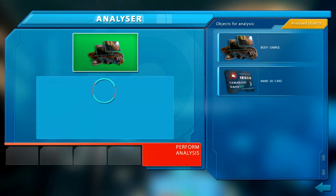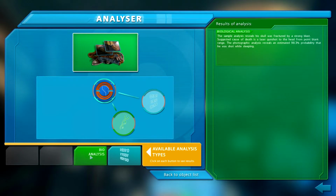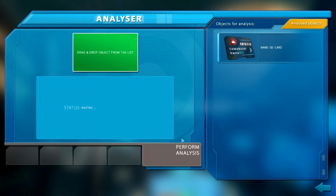Body sample. I just like that she walks around with its strong blast, just cause this is a laser gun to the head from point blank range. Okay. So Pavel Cornelius, okay. Let's just examine everything.